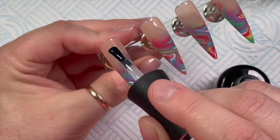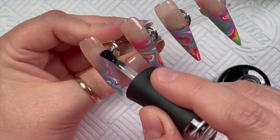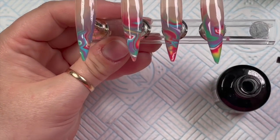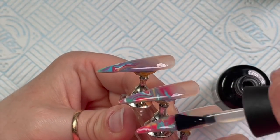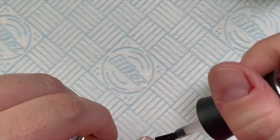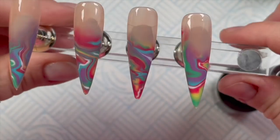Okay, so once you have covered all your nails, pop them in the lamp for 30 seconds. And they're going to come out beautifully matte finished. Oh, yes, they are. I'd missed down the edges. I hadn't got the edges very well. There we go. Okay, they're going to go into the lamp now.